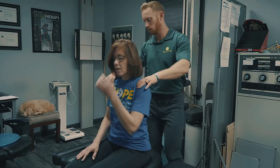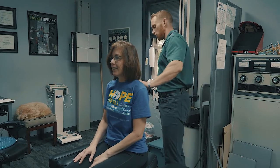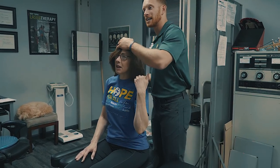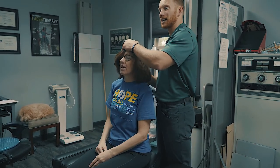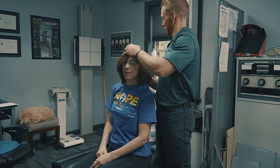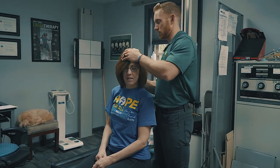I noticed when I get my hair cut, when she goes to turn, push my head this way to cut my hair on the side, I'm like, can't go any further. Yeah. That was probably the, well, there were a lot of different things going on.